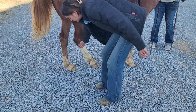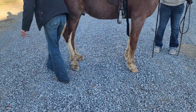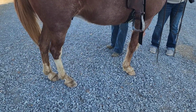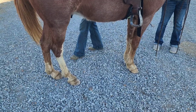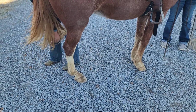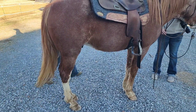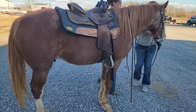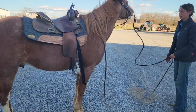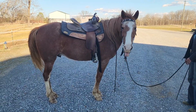He does have shoes all the way around, but he has great feet. The only reason he has shoes all the way around here, it's extremely rocky. And where we like to ride a lot, whether it's the Garden of the Gods in Southern Illinois or Wrangler's Camp, there's not just rocks, there's big, huge, really sharp rocks almost everywhere. We don't have sand here, so we have to keep them shod if we trail ride them much. But if you're in a sandy area or a muddy area where you don't have any rocks, all he needs to be is trimmed. All right, we're going to load and unload him.